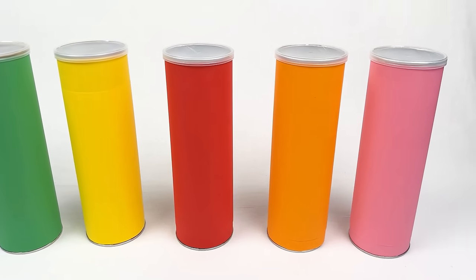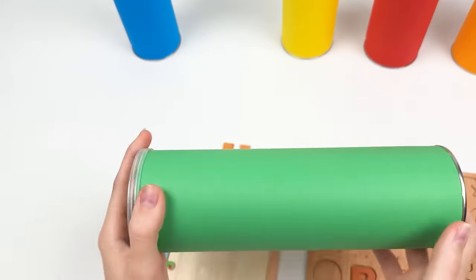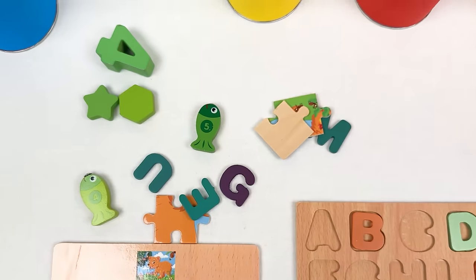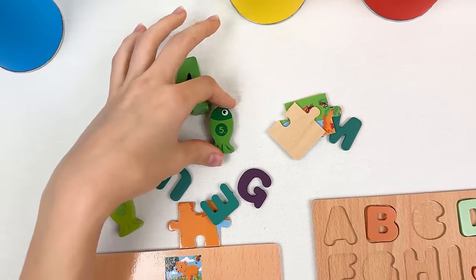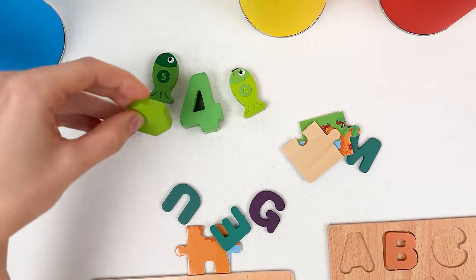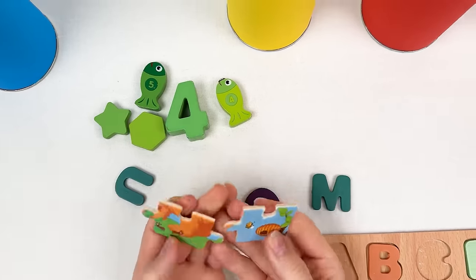Which one we open next? Let's open the green one. There is definitely something. Ready? 1, 2, 3, go! Whoa! Look, we have number four. We have two fishes. We have a star, a hexagon, and so many letters and puzzles. Oh, we have two frames.